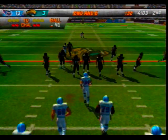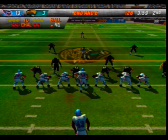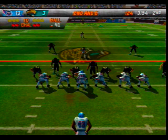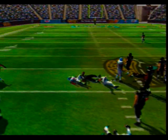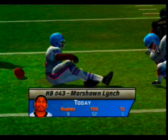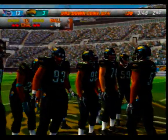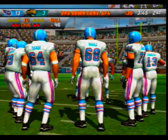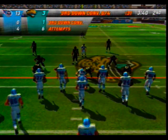Second and six. Ball on the 41-yard line. Jacksonville lines up in a 4-3. They give it to the halfback. Hobson is there on the stop. When you have a good balance of run and pass on offense, the defense doesn't have a chance to focus in on either one of them. They need to be prepared to cover both options. Pickup of about five. Ball on their own 46.